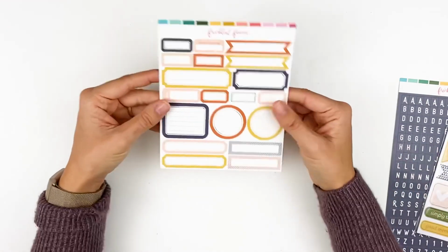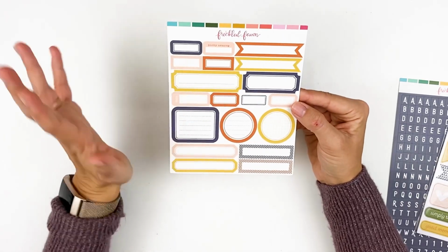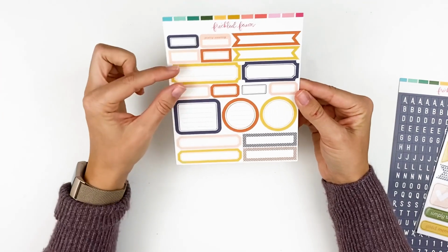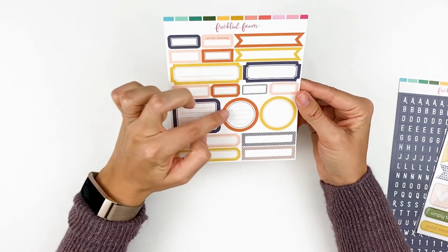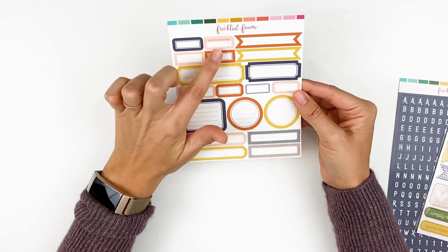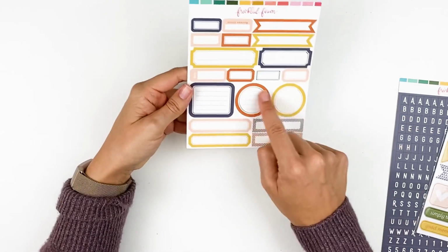Next, we have the label stickers. So this month we're getting some different shapes, which I'm really excited about. So we have some smaller labels, some bigger ones. You have some rounded and some more kind of traditional ticket style. Pretty amazing. That's cute. I like these ones with the journaling lines.